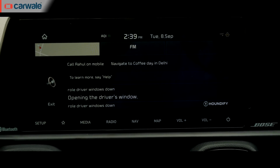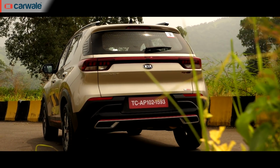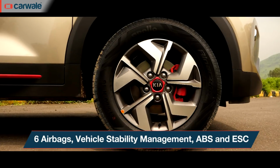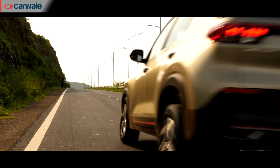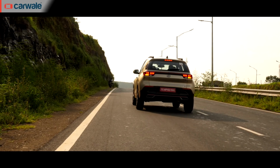Opening the driver's window. Pretty neat, eh? Safety has been covered well in the Sonet too. You get 6 airbags, vehicle stability management, ESC and ABS. It also gets an emergency stop signal where the brake lights blink rapidly under hard braking.